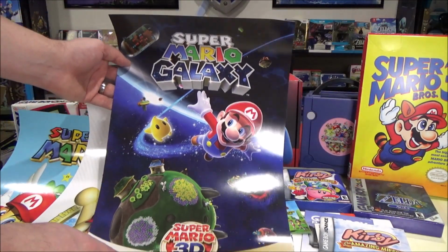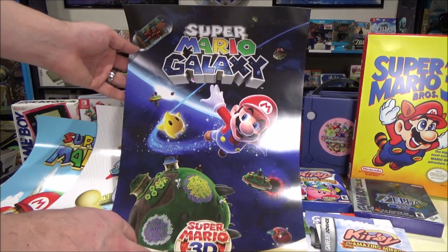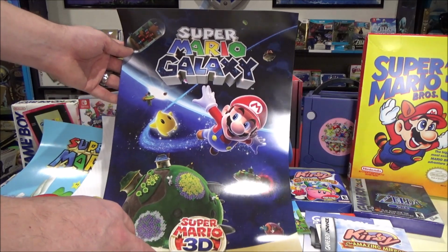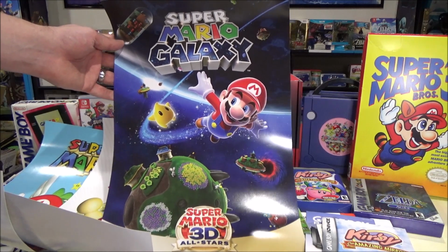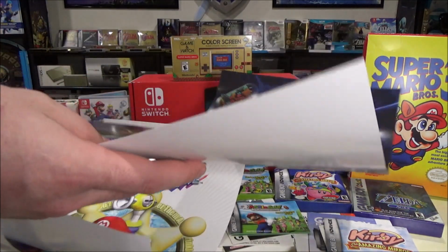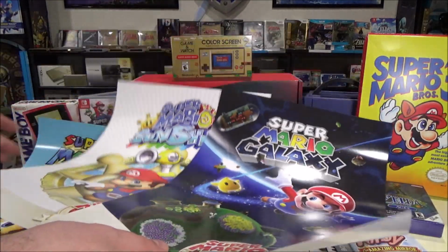And then we have Super Mario Galaxy. This one is modeled directly, or it seems almost the exact same as the cover for the game in North America. So I do like this one because it really does give you that epicness of the game with space and Mario and all the gravity effects of going around. So I really like all three of these, but I just think the Sunshine one, maybe they could have done something a little bit more interesting, but it does represent the game quite well.